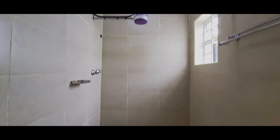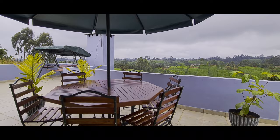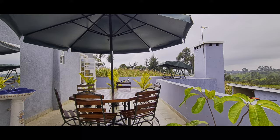And then this is the back of the house. Yeah, this is the back. You have more seats than you can imagine, and you have balcony lights. That is amazing.